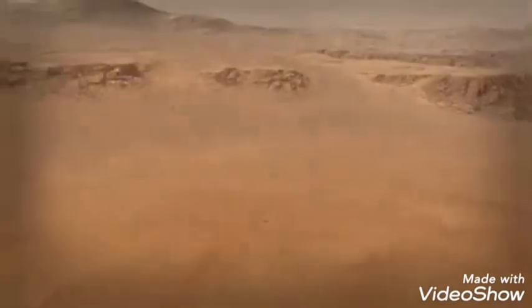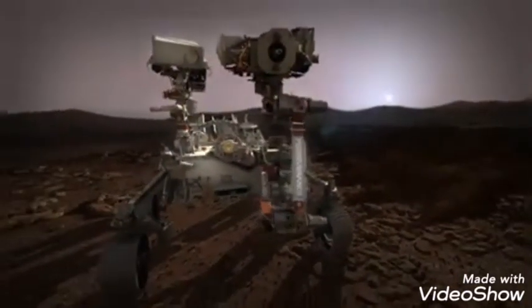Its job, right, being the first leg of sample return, is to go look for those signs of past life on Mars. All that can't start until we get Perseverance safely to the ground. And then that's when the real mission begins.